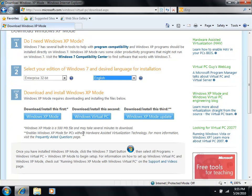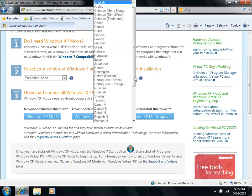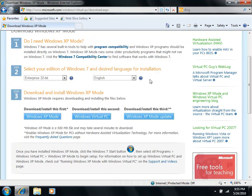So once you've done that, you can come to this page, select whatever operating system edition you have, and these are rather self-explanatory. Also select the language you want to download this file in, again, self-explanatory, and then download these 3 files. Now, do be aware that this first file here is a decent sized file. It's about 450 meg from memory, so you probably want to have a broadband connection to download that file.